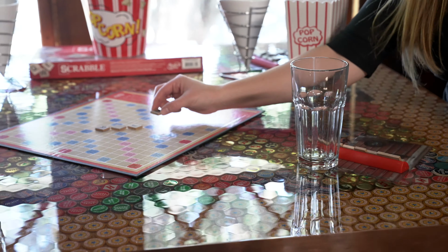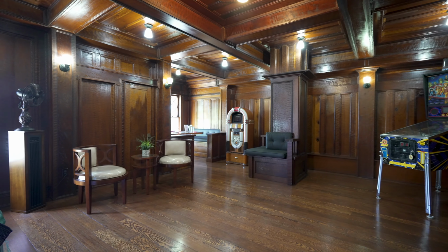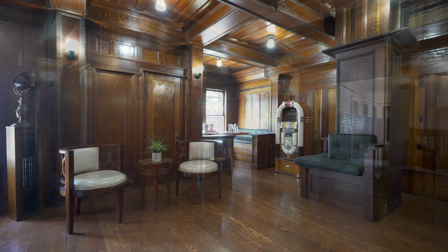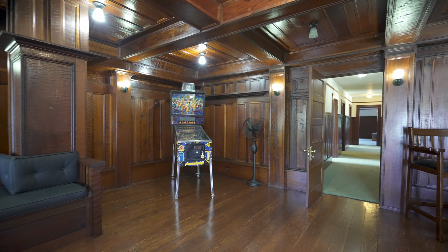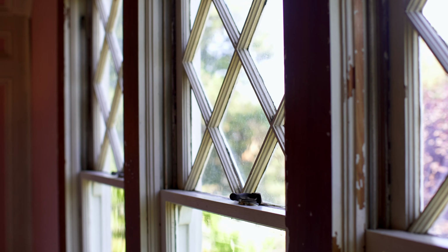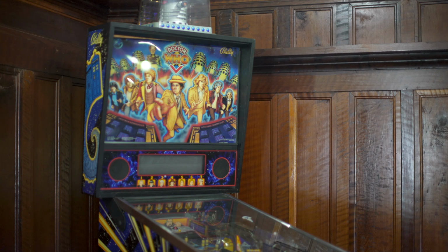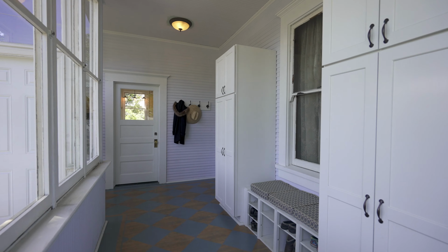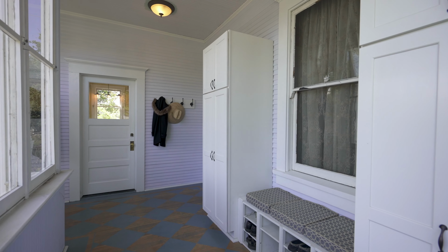The game room is elaborately adorned with detailed redwood from floor to ceiling and can be used as a sixth bedroom. It is sure to impress your guests with plenty of room to entertain and two hidden storage spaces. The sunroom off the kitchen is a great place to enjoy morning coffee and a good book.